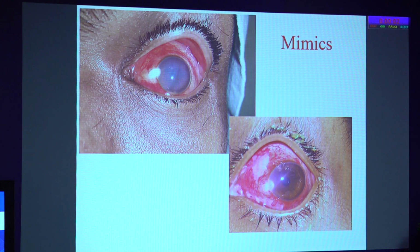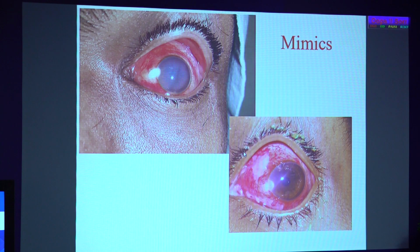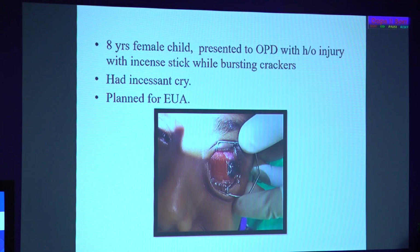So it's just a trivial trauma, but then actually what happened is it's an insect stinger, and I just have 30 seconds more. So it's just an insect stinger, and that insect stinger has caused a kind of an allergic reaction. So that insect stinger was removed and the patient was put on anti-allergics, and intracameral antibiotics also were given, and the anterior chamber was formed, and the patient is doing very well.